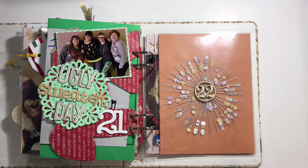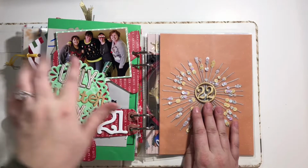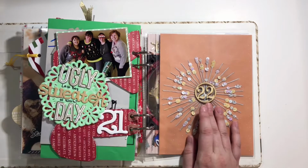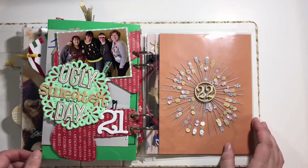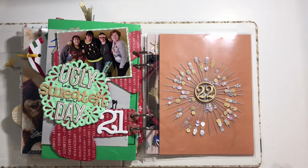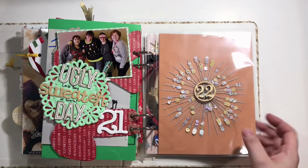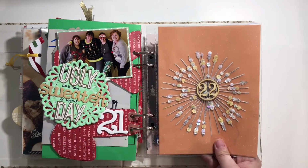And then here's day 21, the last day of work before Christmas break. And we did ugly sweater day. I didn't actually have an ugly sweater, but I had leggings that were Christmas themed, and I wore the same glasses that the kids wore the day before. So it worked perfectly. It was lots of fun. I always love the last day of work before holidays. This year, of course, is going to be different because we can't be that close to one another. But these are all the ladies that I work with in the front, as reception for a dental office.